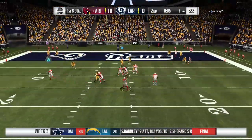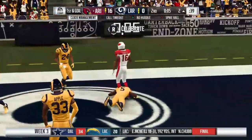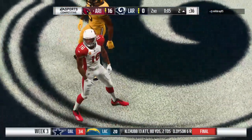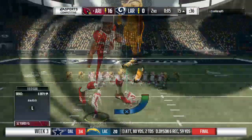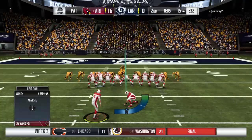Working out of the gun, Mayfield. He's got his man. It's caught in the end zone. Touchdown, Arizona. Tyler Lockett in the final seconds of the first half. And the Cardinals will extend their lead.